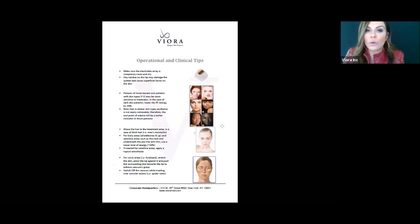Keep in mind too that when you are treating bony areas like the eyes, the forehead, the jawline, you'll want to decrease your energy as well, because if you don't, you're going to get into much higher ablation because it's bony. Also, they usually cannot stand a higher energy around the eyes or forehead anyway, so you'll want to take it down a bit. If men have hair and they need treatments where the hair is, they're going to need to shave.